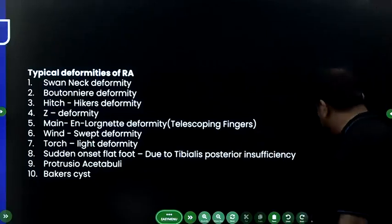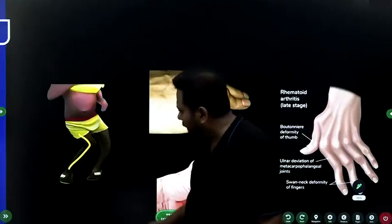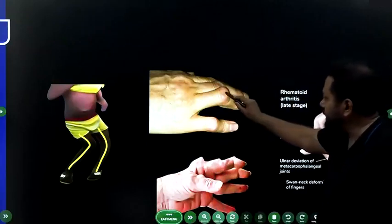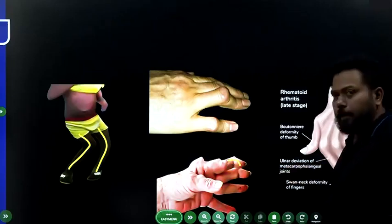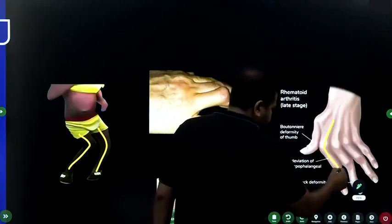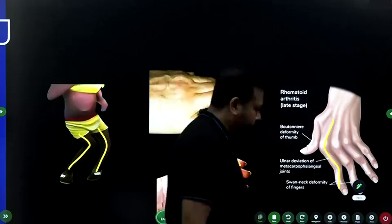Then Baker's cyst. You see the classical windswept deformity: genu valgum on one knee, genu varum on the other knee. This is called windswept deformity. Then you see this Boutonniere deformity of the proximal interphalangeal joint, swan neck deformity of the distal phalanx. You see here, the Z deformity. So this is Z deformity of the hand, with ulnar deviation of the metacarpophalangeal joint. Okay, Z deformity.